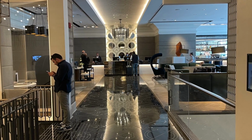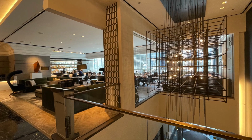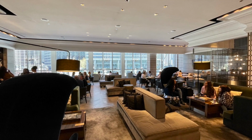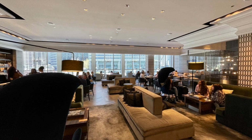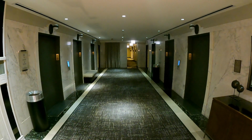Our diamond status was acknowledged, but we were informed that the available suites were not applicable for complimentary upgrades. But the receptionist made sure we received a quiet room with a nice view of the river, and we were handed our breakfast vouchers. So we made our way to the 8th floor and headed to room 829.